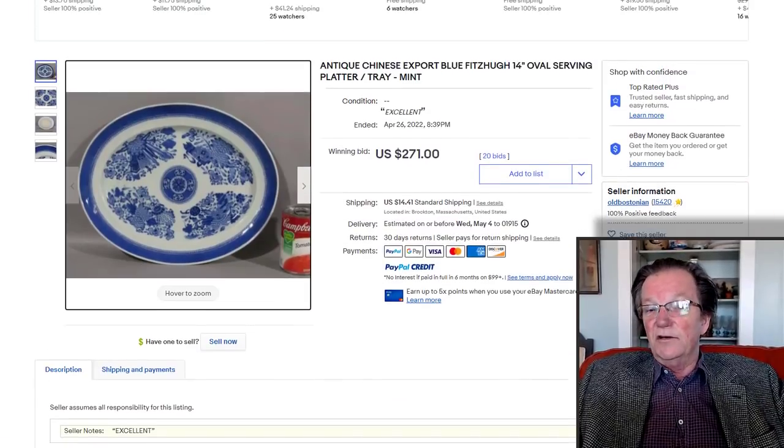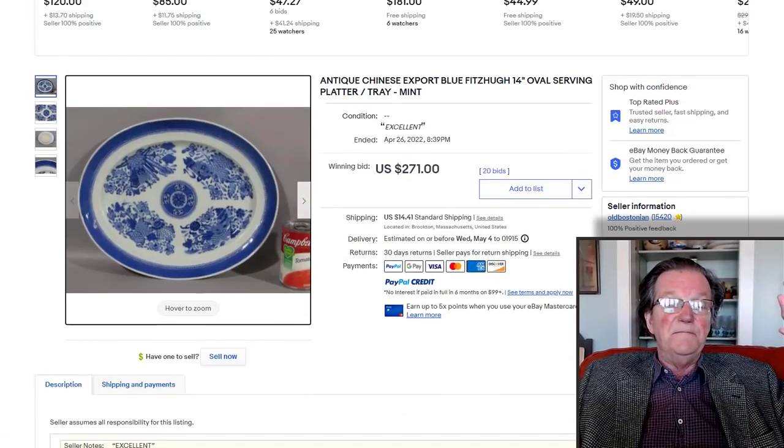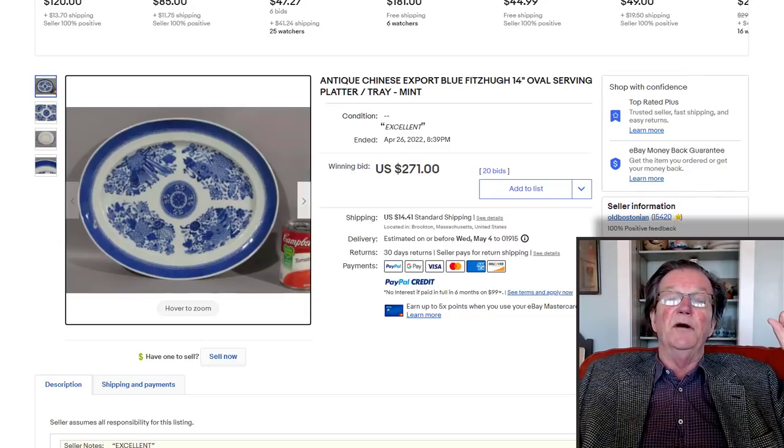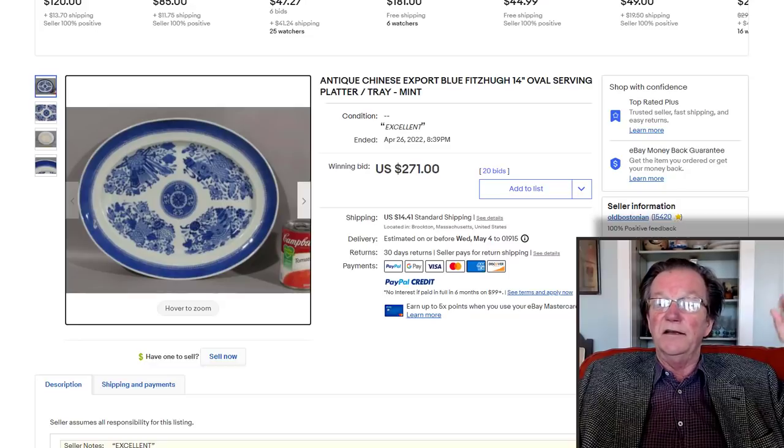And the same thing goes for tureens and all these other pieces. The workmanship on these was certainly equal to a lot of pieces that bear Chinese reign marks. Put it that way for the 18th and 19th century. This was a nice platter, $271. How can you beat that?